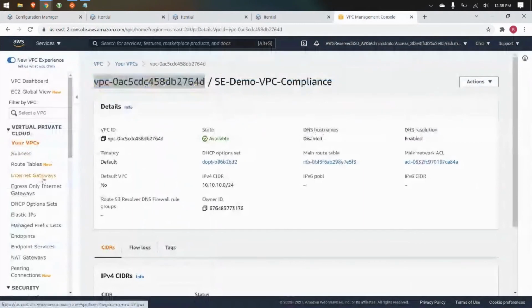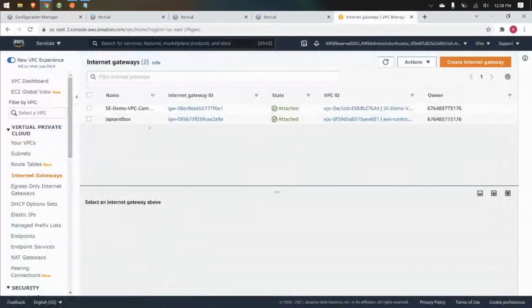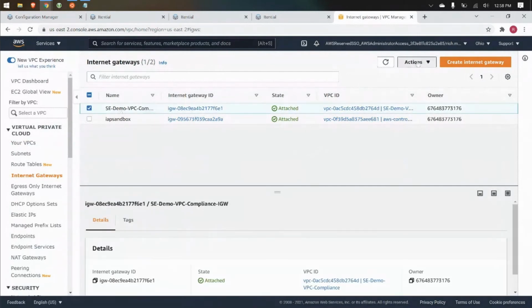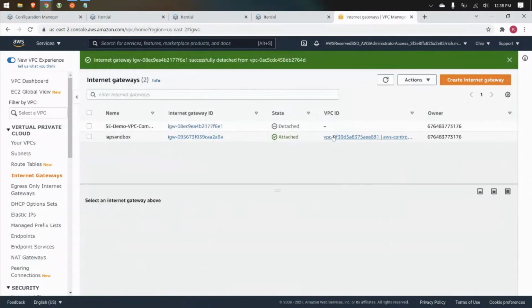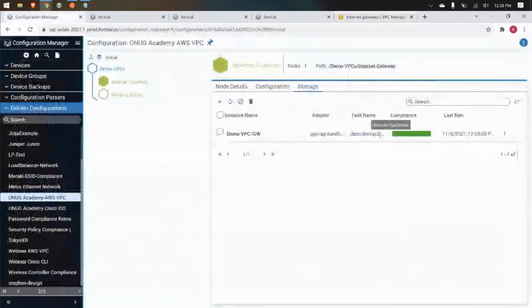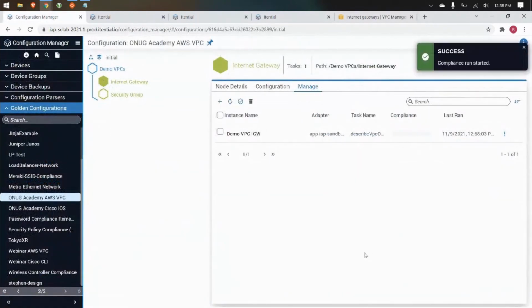But if I go into the Internet Gateway here, and I actually take a look at this, this is the VPC that we have defined. This is the Internet Gateway that's applied to it or assigned to it. I can actually decouple those. I can detach them. And once I've detached them, that changes the configuration for that VPC. It no longer has an Internet Gateway assigned. And so now if I run my compliance report, what do we expect?